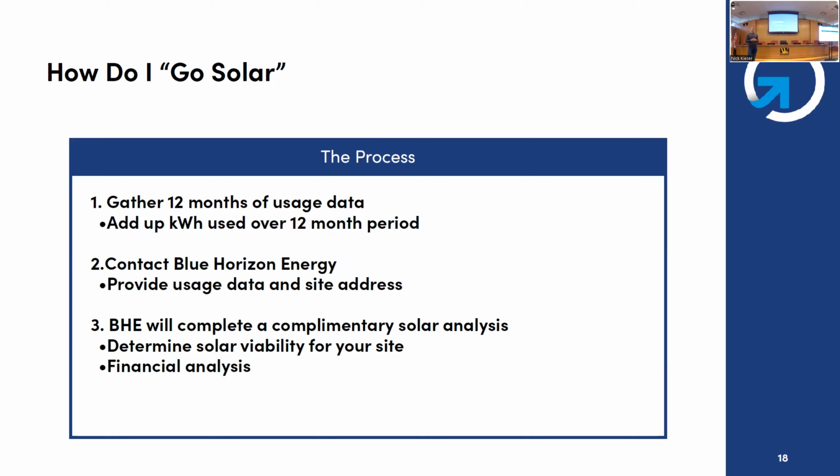Next part would just be contact us. A lot of people might say, well, I'm not really sure how to read my bill or add up those 12 months of usage. That's something one of our people on our sales team can help with. They will get the usage data. The Excel has a form, very easy to fill out, requesting that usage data, and we can get it delivered straight to us. Then we look at the site, we get the site address, and see what we can do. We use a program called Helioscope to scope out what size of system we can fit on that site. And then we'll do a complimentary analysis to say, here's the viability of solar at your site.